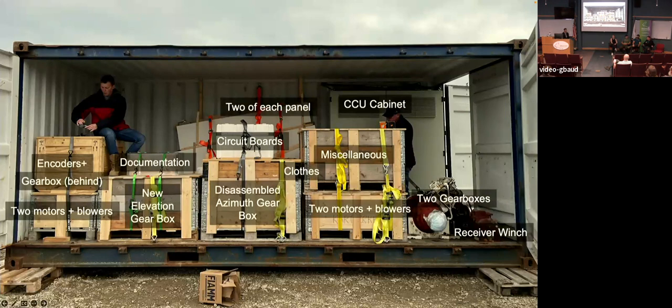They had many spares, and they kept everything really well labeled, so it was pretty easy. But a lot of the stuff is 20 years old and it's not sold anymore.